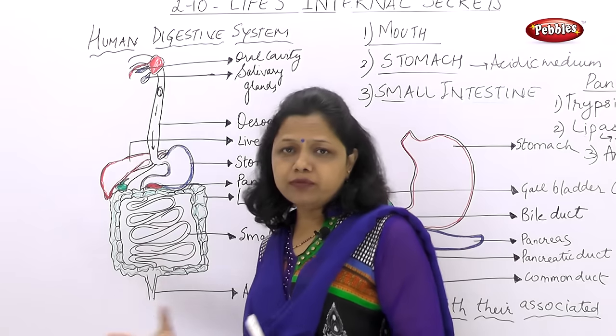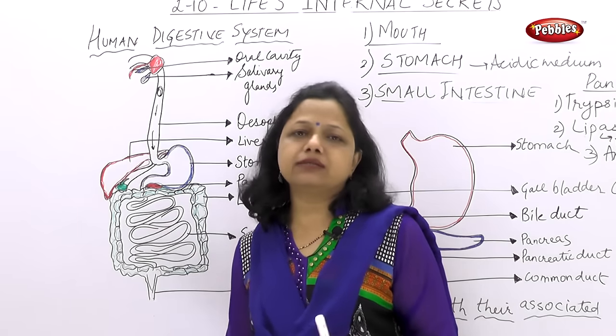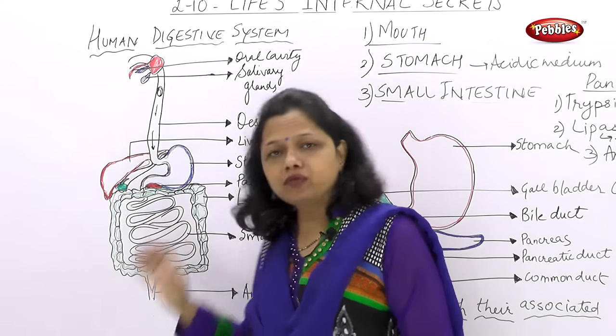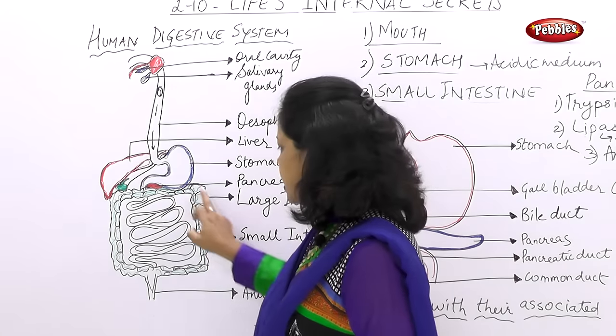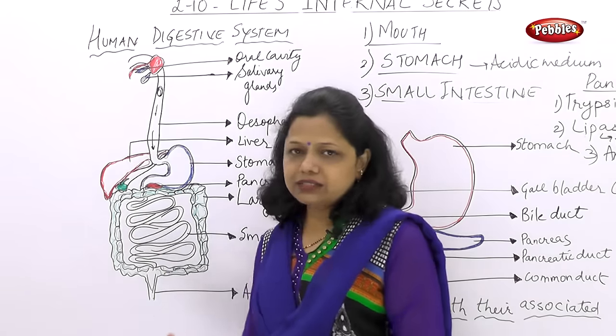Now almost the whole digestion has taken place in the small intestine. The already absorbed food is sent to the cells and the tissues. The rest of the food, which is unused or unutilized or which is going as waste, is sent to the large intestine. I have made this large intestine with the green color.